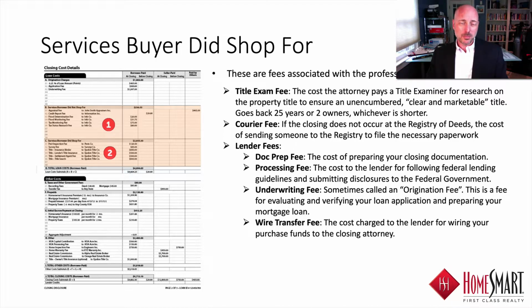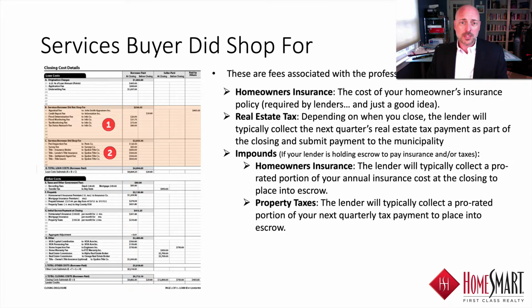Courier fees, because the bank wants the copy of all the documentation, the wet signature documentation within 24 hours after closing. And then other lender fees. These are on the front, your doc prep, processing, underwriting, stuff like that. And there's a wire transfer fee sometimes, or almost all the time, unless you're paying cash, because when the lender you're borrowing from, they're going to wire the money to the closing attorney you've hired. There's a fee associated with wiring that. Typically it's $30, $35 to do a wire. You get charged that wire fee.